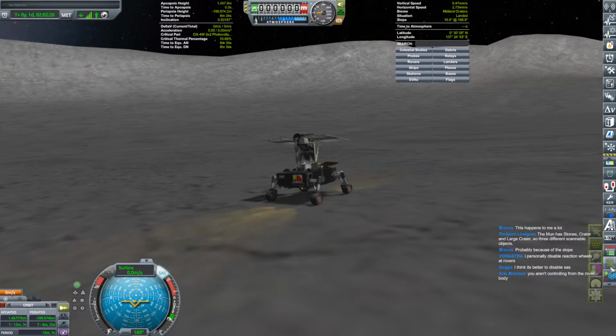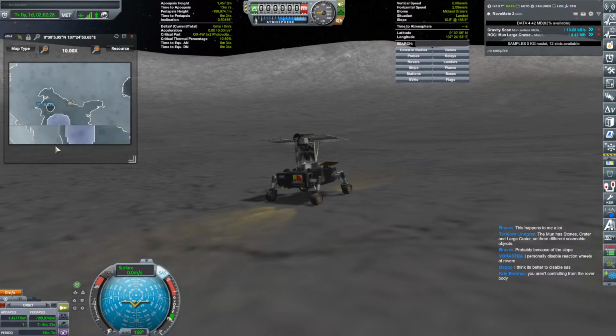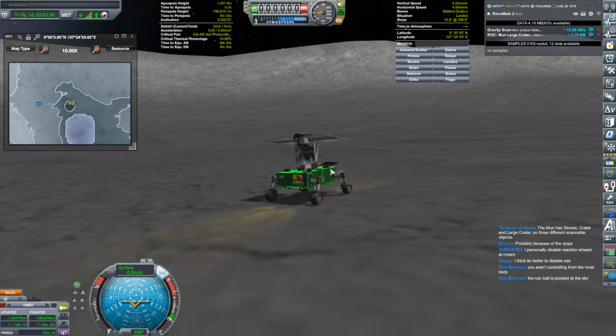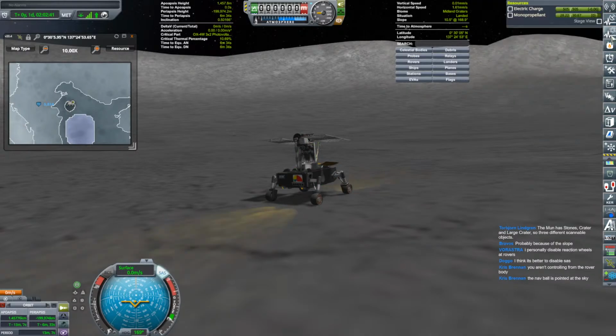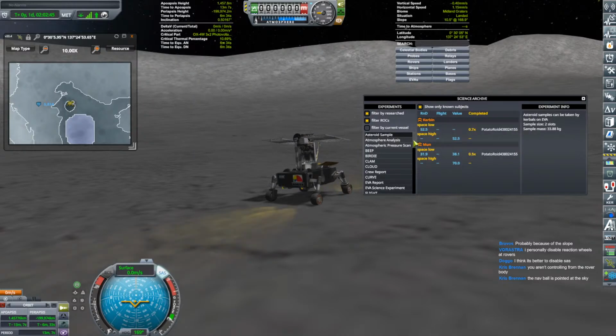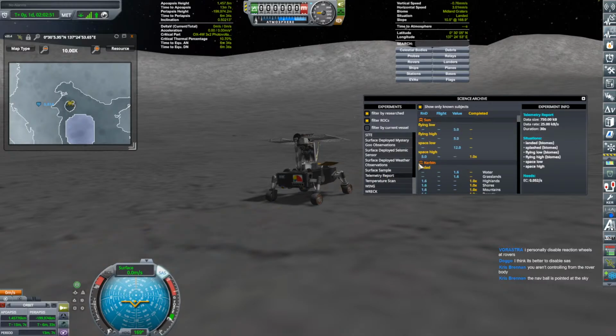Again, nearby, I do have other biomes. So we're in this Midland crater. I've got lowlands, twin craters, and midlands all within... Oh, and even highlands over here if I want to go a little further. But let's get out the science archive because I'm a little bit worried that I've actually done a lot of this stuff before. Where's the telemetry report? That'll be a telltale one, because that's always done on probes.